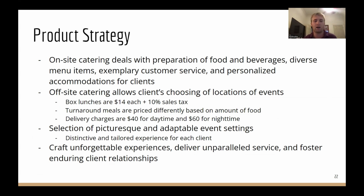The selection of adaptable event settings offers distinct and tailored experiences for each client. We want to craft unforgettable experiences that deliver great service and foster enduring client relationships that will allow us to get their new events, their children's weddings, their grandfather's 50th wedding anniversary, just all these aspects. And if we give a good product, they will be coming back to us for increased business. Next slide, please.